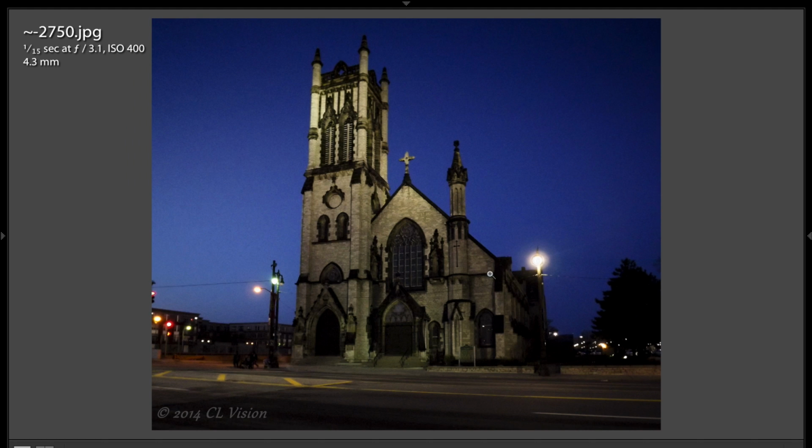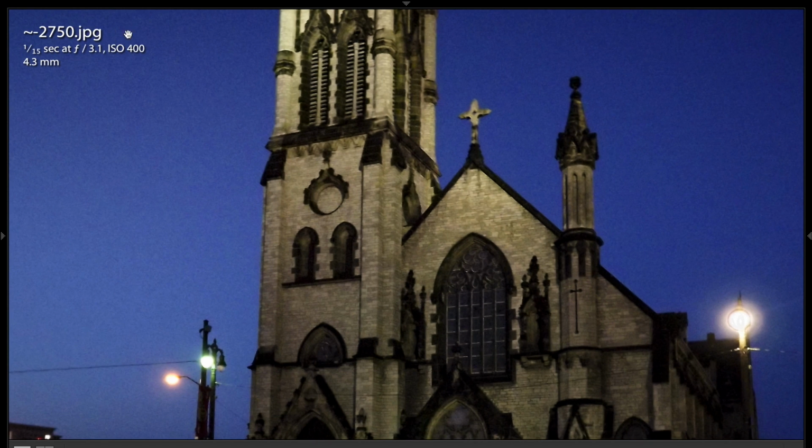It's a nice shot, kind of a dusk dark shot I call these, where it's just about not quite totally dark yet, but pretty much there. And it's a nice shot. Again, it's not super resolute. ISO 400 on a point and shoot camera, you can see there's a lot of noise in the shot, so it takes down a lot of the resolution.